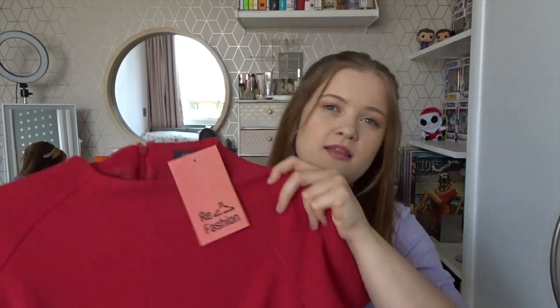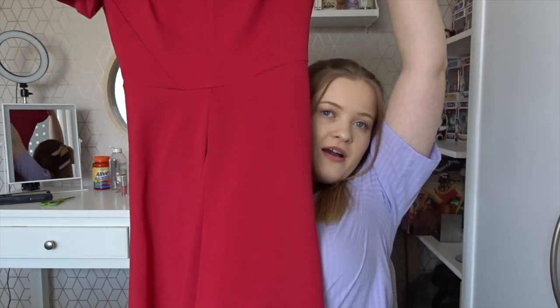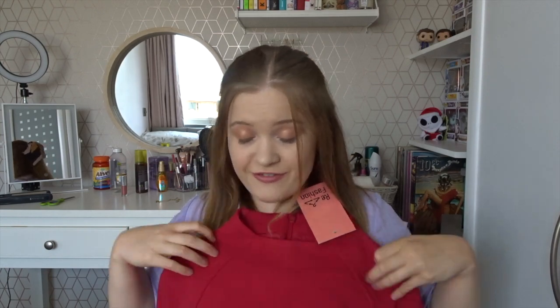And the last thing that I got from Refashion was this. It's a dress from Marks and Spencer's. Well, I just think that the colour's just absolutely beautiful. It feels really nice, but I just fell in love with this.